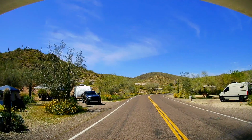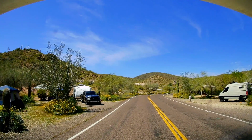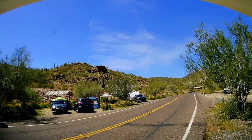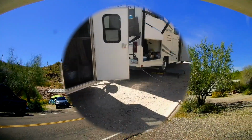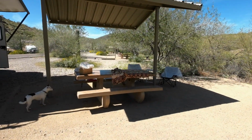Unless you're camping in May, June, July, and August, during the midsummer months, you're going to need that electrical hookup if you come here in summertime. But I do see people camp here even in the summertime. It's crazy. Just kind of getting everything set up here.